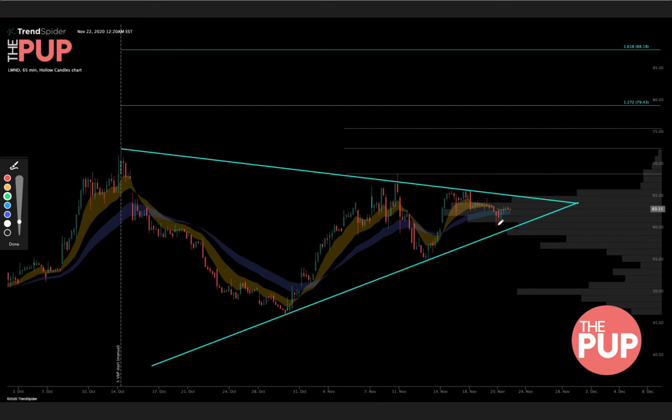If all of my moons align, I will go, not all in, but I would use 100% of my position size that I feel comfortable with in entering the trade. But if I feel less confident, then I start scaling back. Maybe I'll do 50%. Maybe I'll do 25%. That's how I mitigate risk on my trades. So that's Lemonade.